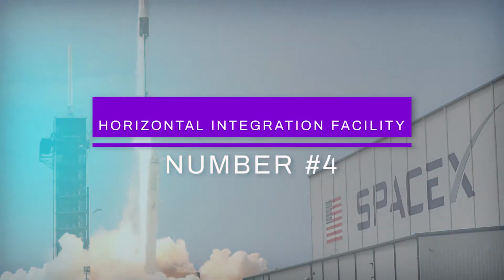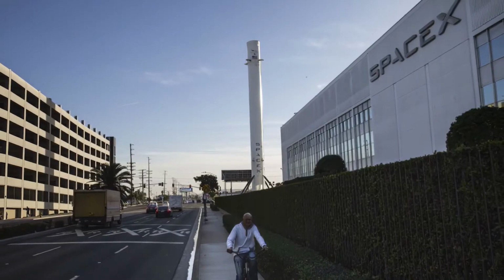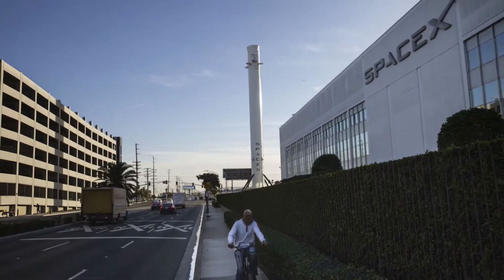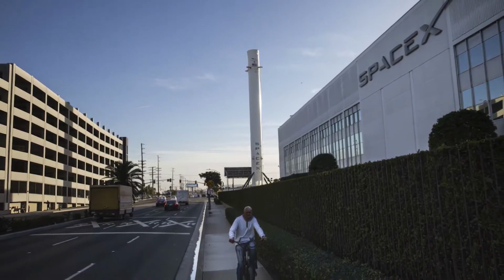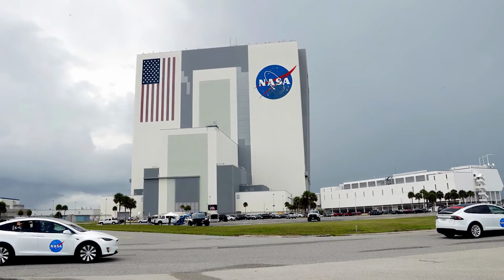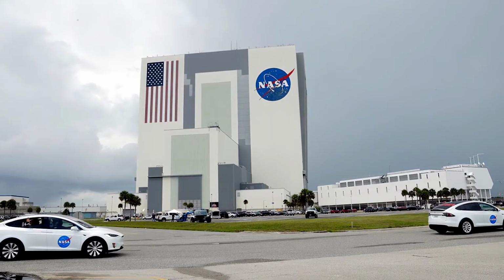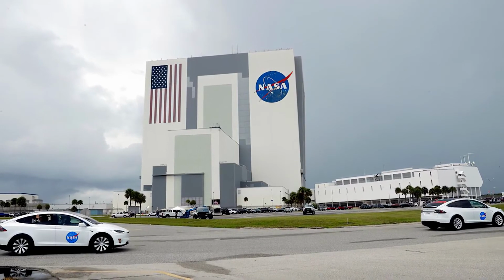Number 4. Horizontal Integration Facility. SpaceX doesn't build the Falcon 9 in Florida. It's just assembled there. Most of the rocket's parts are built elsewhere, notably on the other side of the US in the company's factory in Hawthorne, California. This means the components, including fuselages and engines, need to travel around the US by truck to various test stands before eventually ending up at NASA's Kennedy Space Center in Florida. Once in Florida, the pieces are mated together in SpaceX's custom-built Horizontal Integration Facility, a large hangar within sight of Launch Pad 39A.